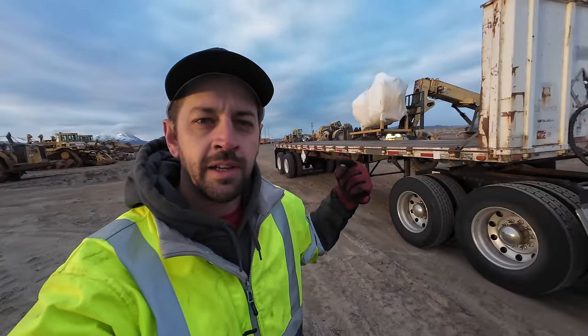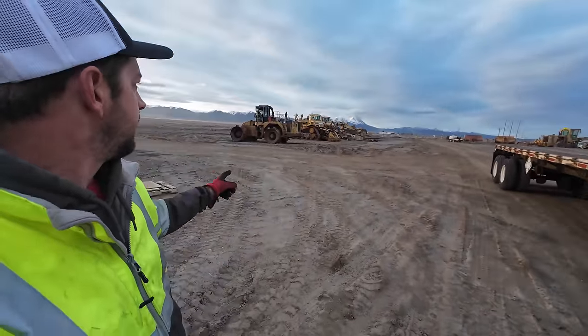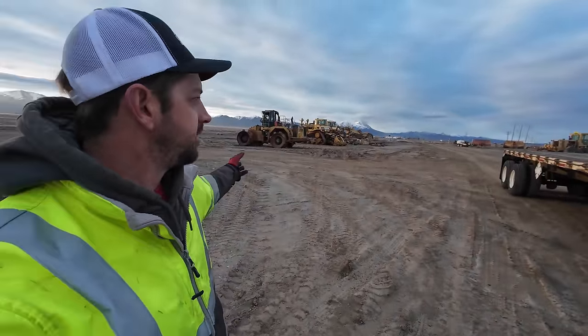And then I'm gonna get loaded back up with some parts. Obviously, a bunch of these are parts machines that get stripped down for parts to make other machines run. And some of them we're gonna load back up and take back up to the Oregon shop. I don't know what we're getting though.